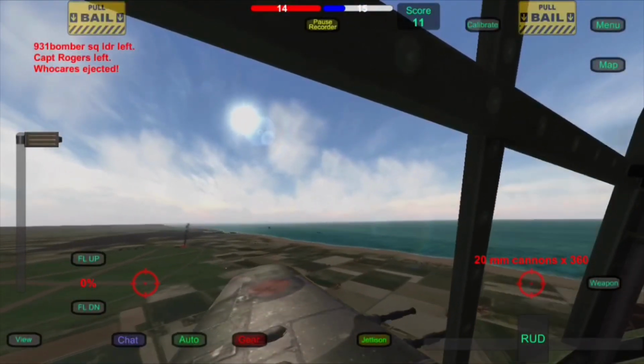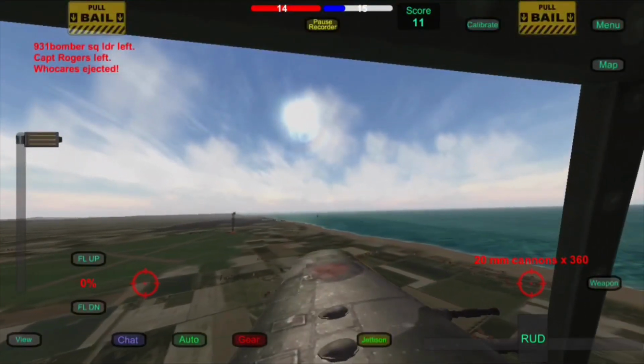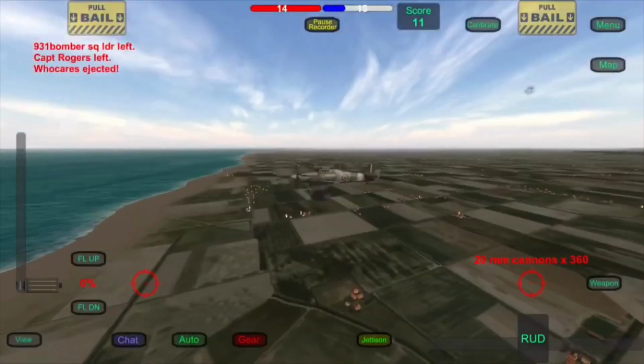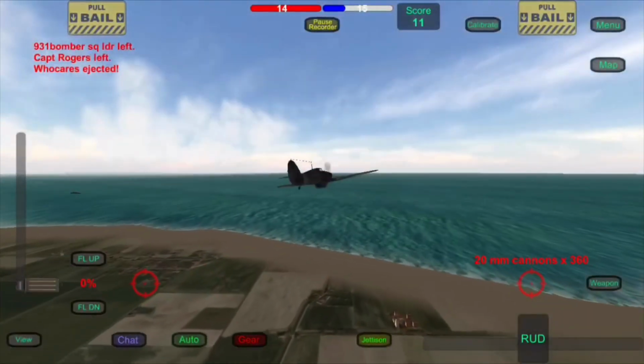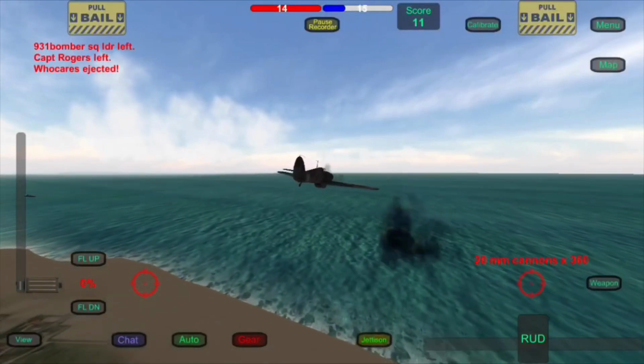Anyway, I just think they need to work on some of the aircraft. If I had to rate it out of 10, I'd give this thing a 6 out of 10, because it's slow speed, good guns, but it's just not very agile.